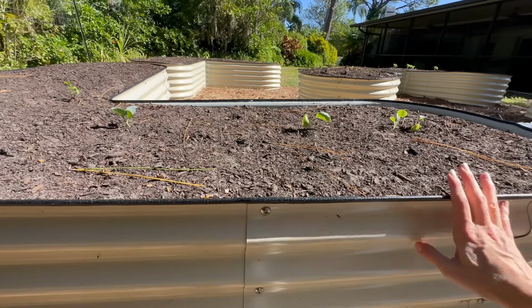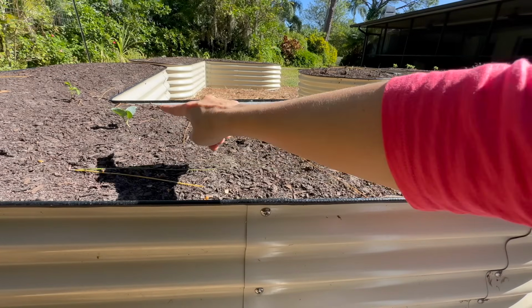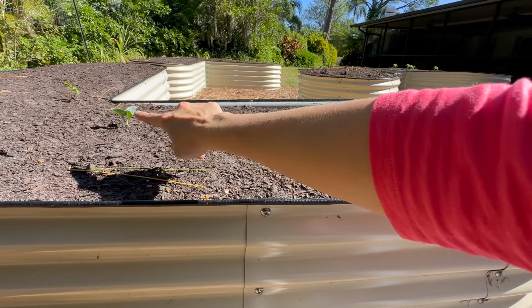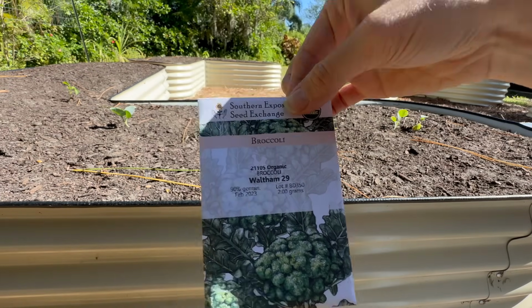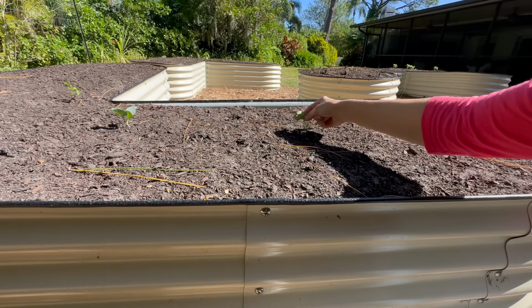Here are my three fall starts. This one looks great. It has a very woody stem. Don't know what's going on with it, but it looks very happy since we got it. And this one's a Waltham 29, so it's this type from Southern Exposure. This one's a DeChico.